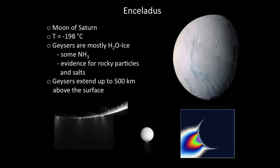And this is really crazy because Enceladus is a moon with a radius of 252 kilometers, which means it's about the size of Great Britain. So it's very, very small. But you have all of this going on.